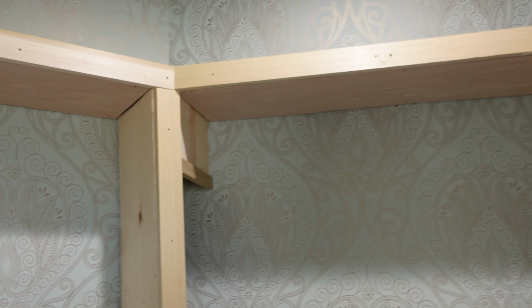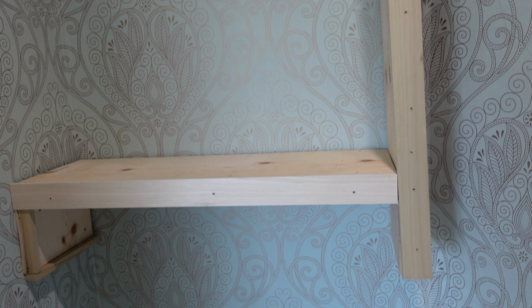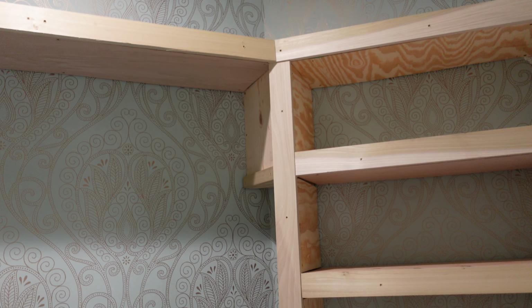All the final woodwork is done. Now it's just time to make it pretty.